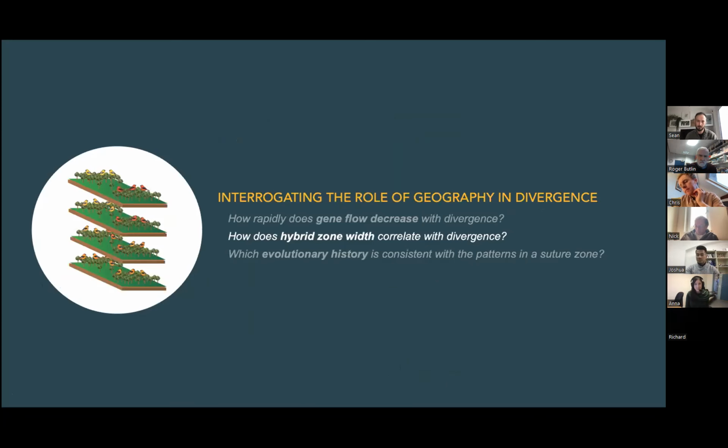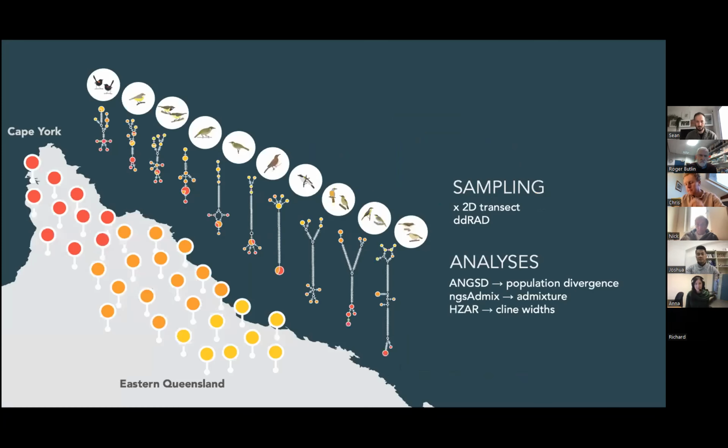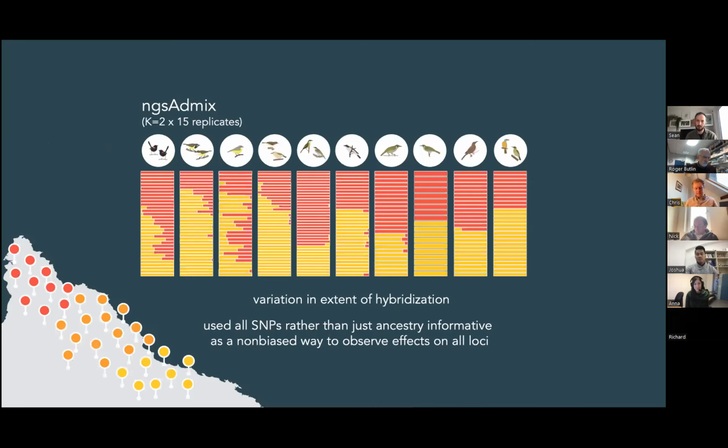So the second question is: how does hybrid zone width correlate with divergence? This looks at a transect across 10 different hybrid zones in northeastern Australia. Again, I sampled populations that I thought have a range of different divergences, using ddRAD across them. With that, I did standard NGSadmix to look at admixture proportions, to reflect the variation in extent of hybridization across geographic space. So you use all the SNPs rather than just the ancestry-informative ones, which is a less biased way to observe the effects on all the loci.